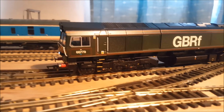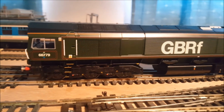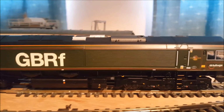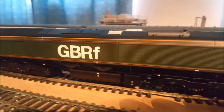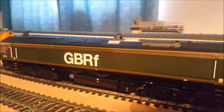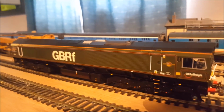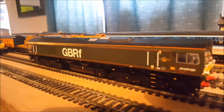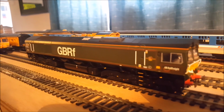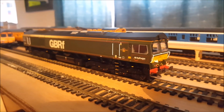So I'm really pleased with her. I haven't put any nameplates on her or anything like that yet because I'm a bit kind of scared, to be honest with you. I don't really want to bodge it up. But the sound install was very easy on this. I was really, really pleased. I'll just leave her there for now.